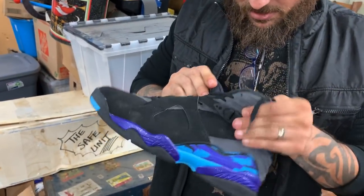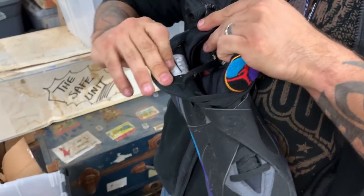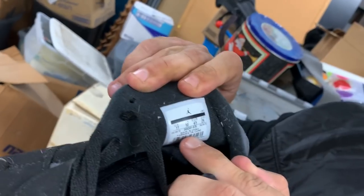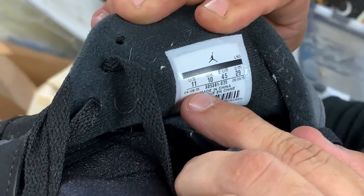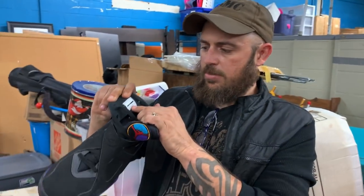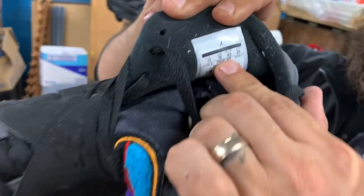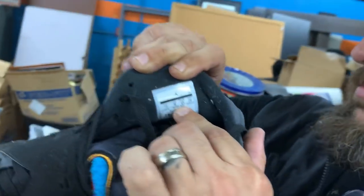They can look it up. You want to? Do you know how to do that? So basically, this is like a model number for shoes. So let's show them that. 4/18/15 to 6/9/15. I guess that's when they were produced. 4 years ago. But right there, did you get that? One more time. Get it? Yep. All right. Hey, that's a killer shoe.